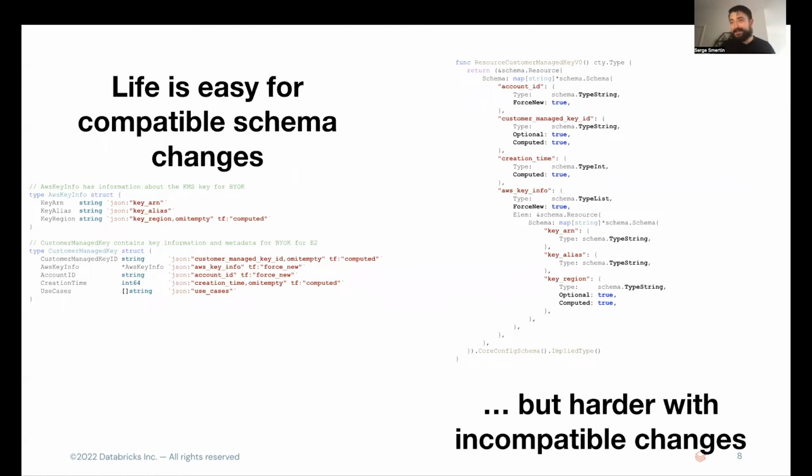But it has some drawbacks. For example, life is very easy for compatible schema changes because the only thing we have to do is add a line to a type that is already annotated with JSON type tags. And we've added an additional type tag called TF, where we set things like computed, force new, and other things. Well, it's nice.